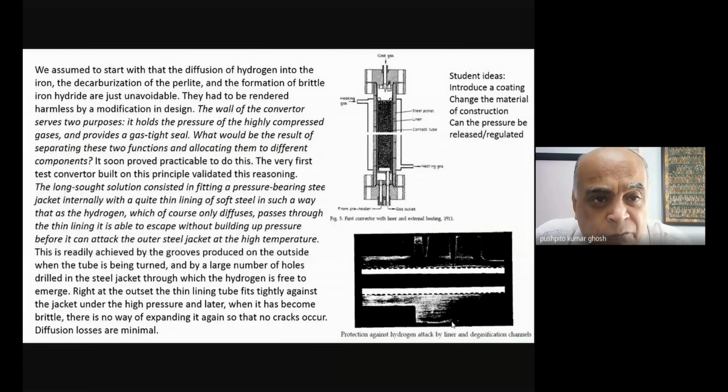We assume to start with that the diffusion of hydrogen into the iron, the decarbonization of the pearlite, and the formation of brittle iron hydride are just unavoidable. He said, look, we are working with hydrogen under pressure. It's going to attack that carbon and form methane and iron hydride and all this stuff, and you're not going to be able to really prevent that. They had to be rendered harmless by the modification in design.